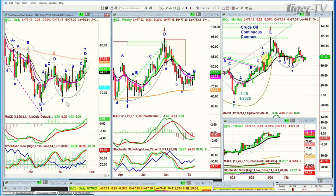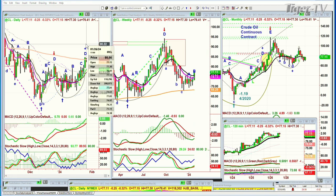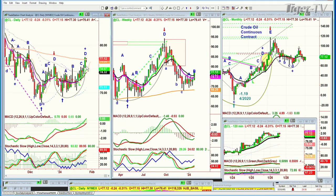Whoosh, it pulls back, has another peak A, peak B, peak C. And today it's in leg D. If it doesn't go above, this is a continuous contract, above 77.51. Today it makes a peak D right on the 200 period. How important is this 200 period moving average? Very important. And you made a peak D in the weekly chart way up there going into the September, October high of last year.